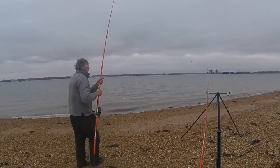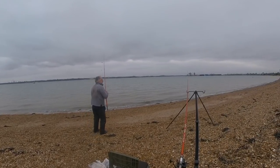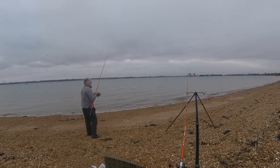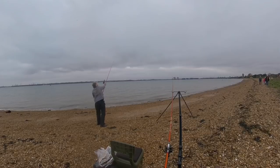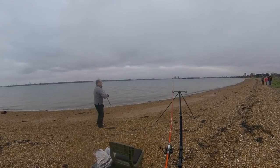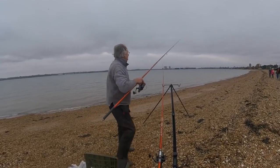Now an hour down from the second high tide, and I'm having to put a little bit of extra strain on my left knee, having to move down the shingle for casting to try and get that little bit of extra distance. I'm not whacking it out, but I'm still trying to get it a fair way.